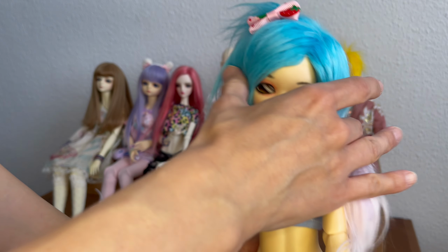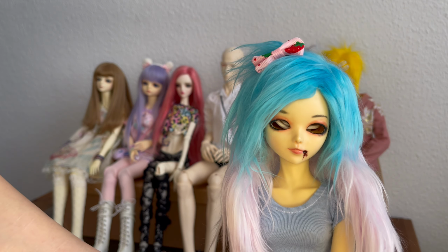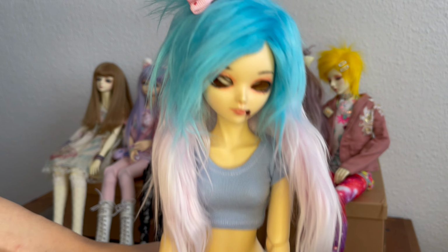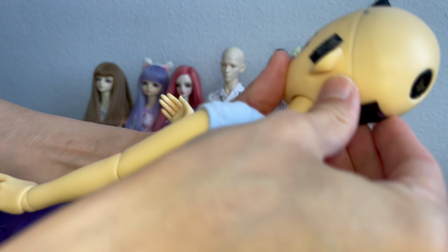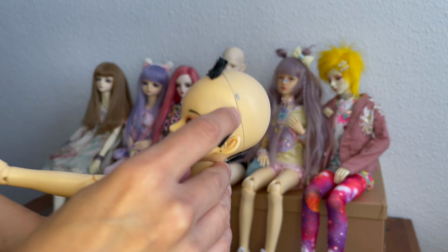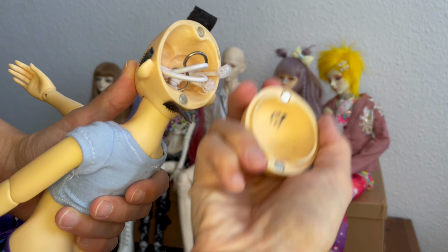I also, I mean, I have eyes for her, but I could not put any eyes in her yet because, I'll show you, I really need to work on her. She's really so old. I mean, she has so many stains. Oh my God, can you see that? Sorry, I didn't look at the screen. She has stains inside as well.